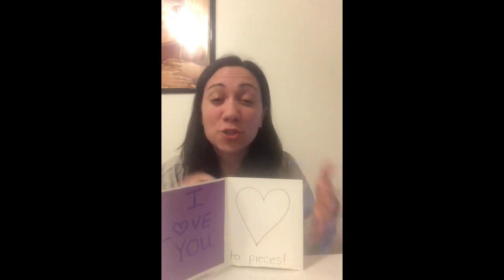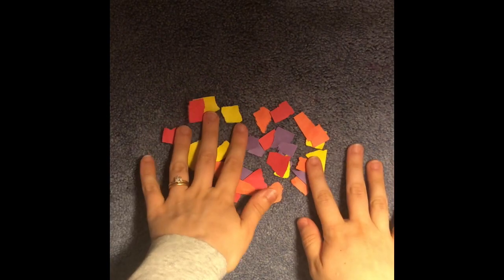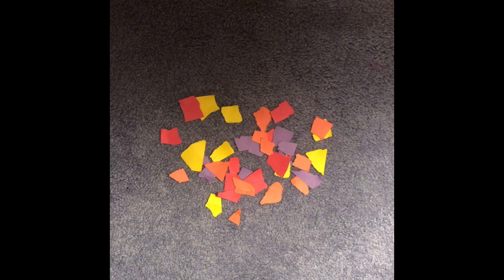So I'm gonna show you mine to give you some ideas, okay? So don't do anything yet. And here's all my colors. I have some yellow, some red, some purple, some orange. You can rip them smaller if you'd like, but don't rip them too big because you wanna have a lot of colors glued in your heart. Okay, now I'm gonna show you them glued in my heart.